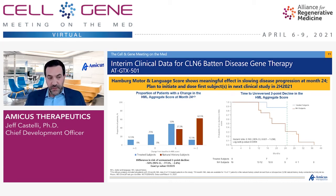Whereas those patients in red from a natural history cohort of CLN6 kids, you can see the majority of those kids had a 2-point decline over that 2-year follow-up. And on the right is that same data, but in more of a traditional Kaplan-Meier plot where you can see the more rapid decline in those untreated kids towards that 2-point decline in motor and language function.